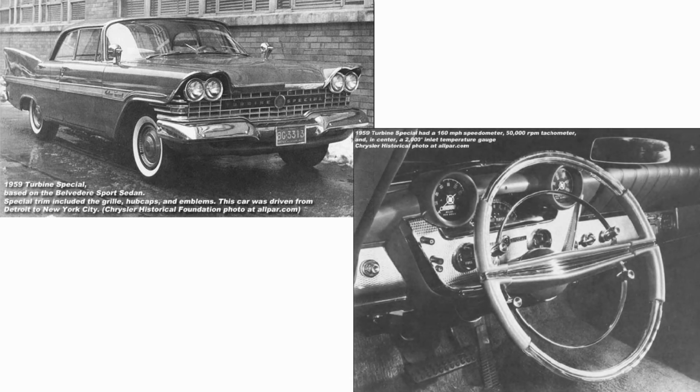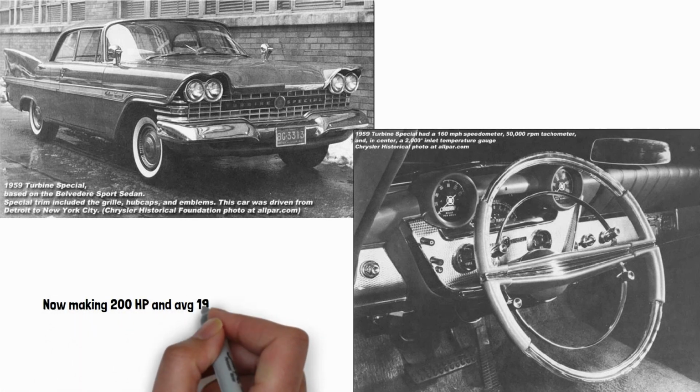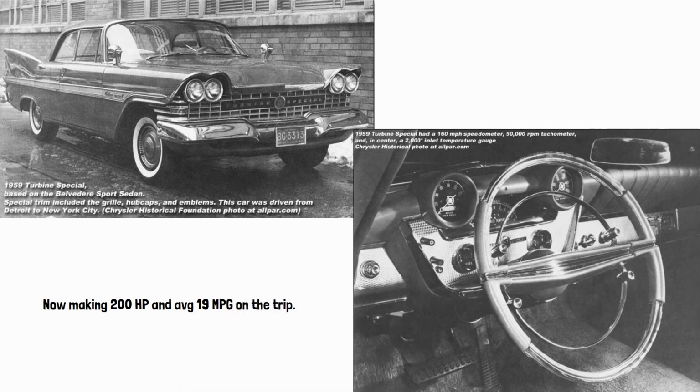The vehicle set off on its 576-mile road trip from Detroit to New York City. Once again, the test engine performed amazingly well by all accounts. The new engine made 200 horsepower, double the original, and averaged 19 miles per gallon. A pretty amazing feat considering it almost doubled the horsepower of Chrysler's inline six for the time, with roughly the same fuel rating.